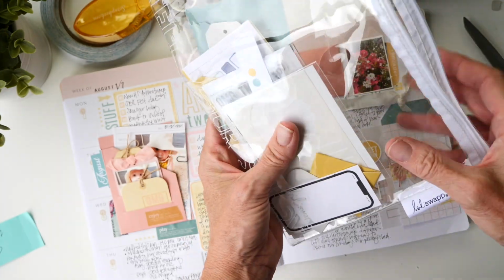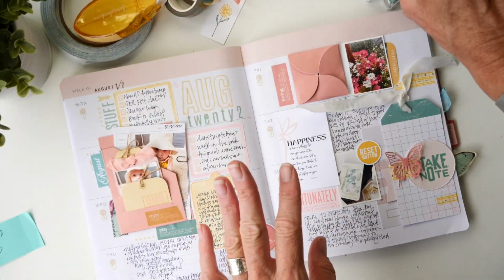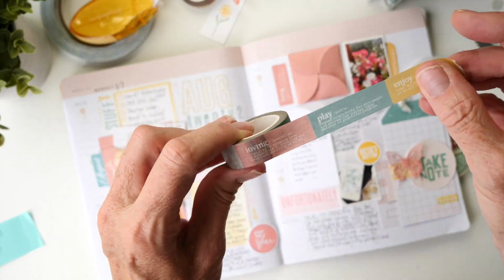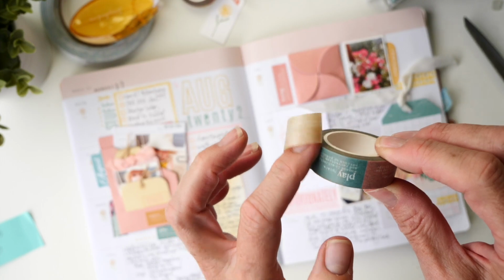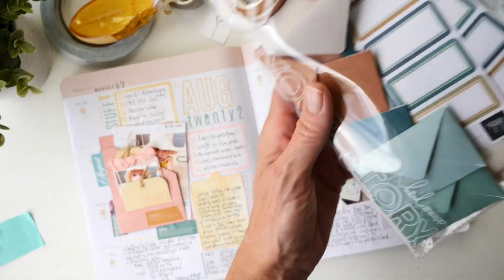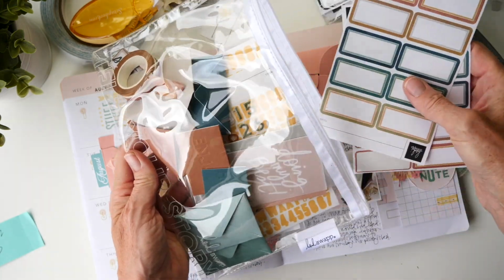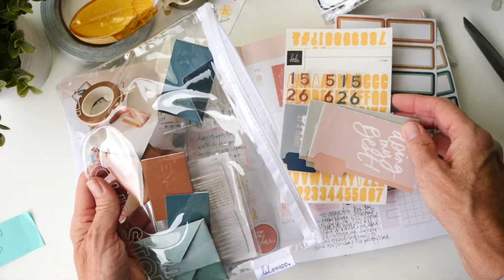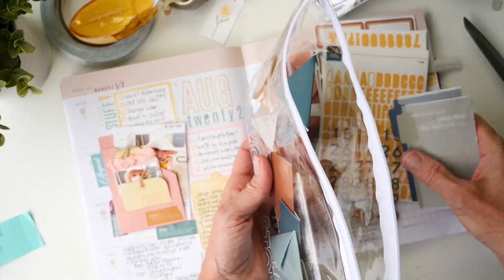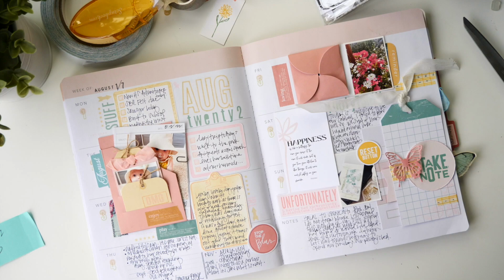I have a couple more things left, but I'm also not quite done with August, and we'll talk about that in a minute. I also have this great washi tape. So if you're in the Stop the Blur subscription kit, you would have got this in August. And now September has a brand new kit out. And this is a sneak peek at what this looks like. I have started using this a little bit as well, and I will share this with you towards the end of this video. So for now, let's get into this August 1 through 7 page.